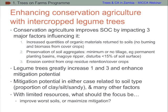Legume trees, when added to conservation agriculture, greatly increase numbers 1 and 3 in that list, and it really enhances the mitigation potential of these practices. It also has an effect on 2 as well, but really the biomass and nutrient cycling is very important. Mitigation obviously is also related to the soil type, proportion of clay versus silt versus sand, and many other factors.